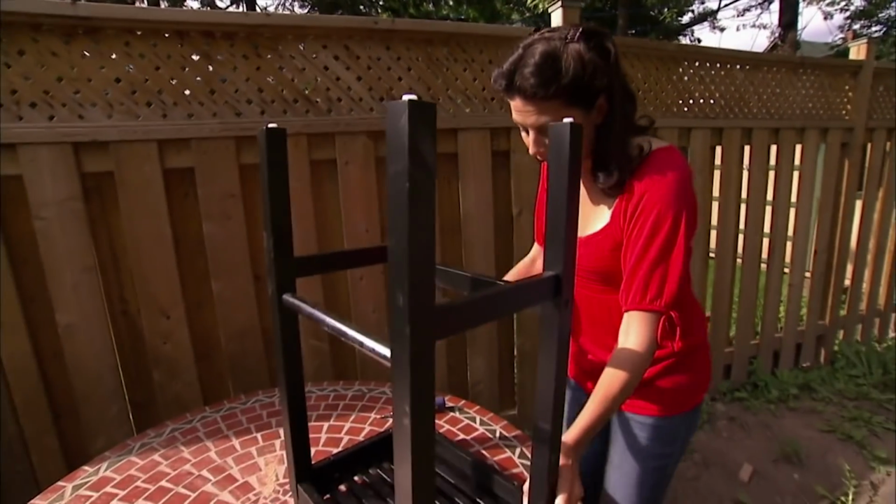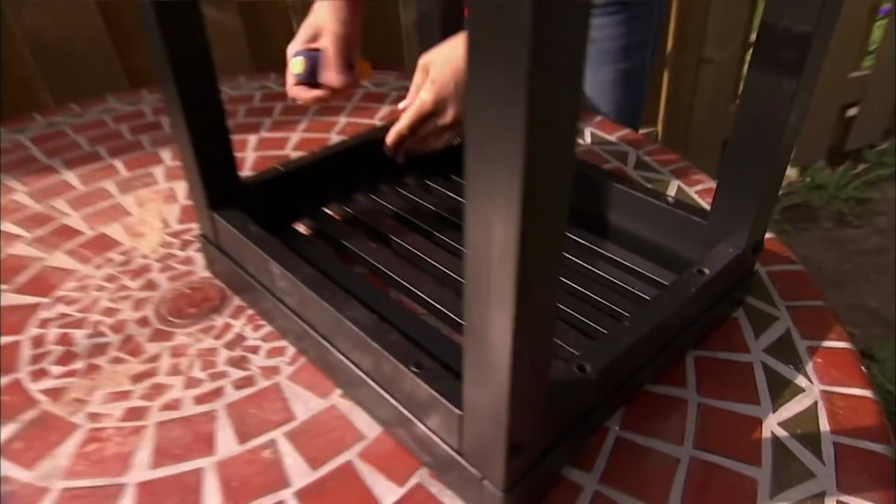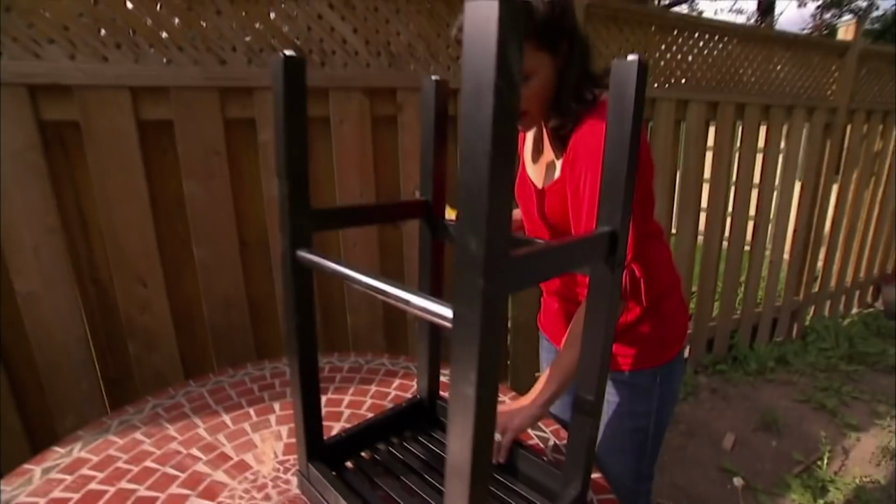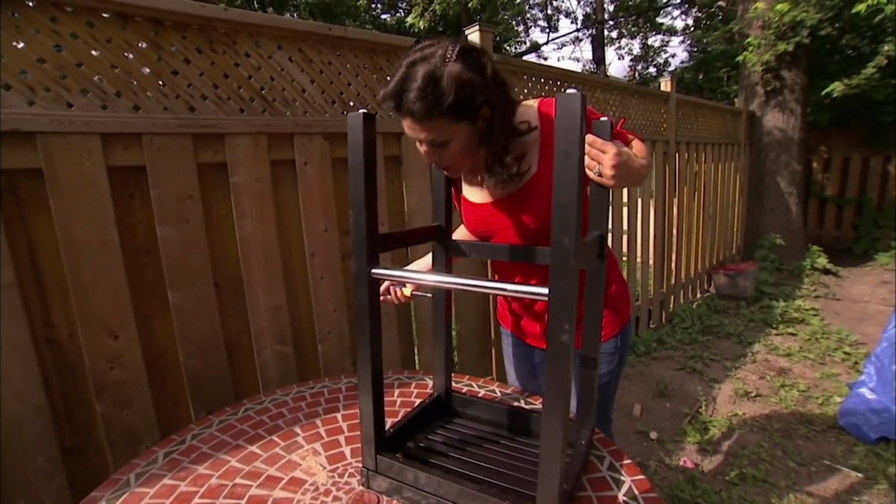I'm just assembling these bar stools for the island cum dining area. And the best thing about them is they kind of match the appliances, the fridge and the oven. So hopefully we'll have ourselves a pretty attractive kitchen. Typical, I'm missing a screw.